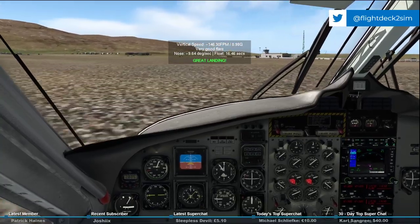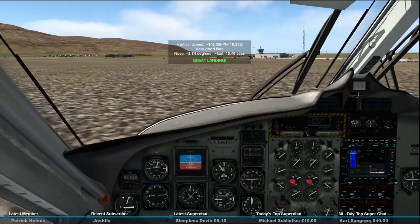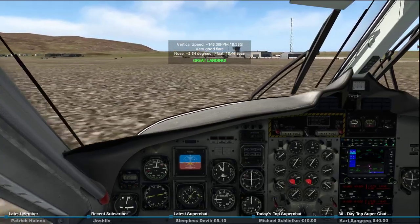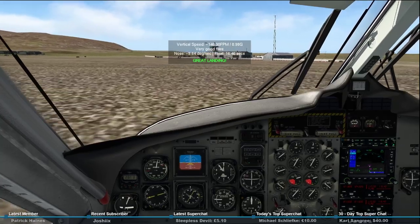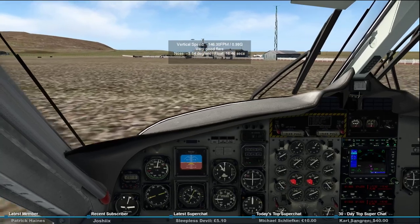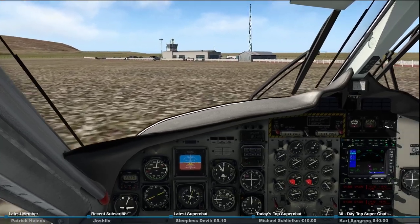Ladies and gentlemen, welcome to the only commercial airport which has a beach. Fantastic. Right, there's back to an idle reverse. And we'll just roll on our way up to the terminal. Awesome stuff.